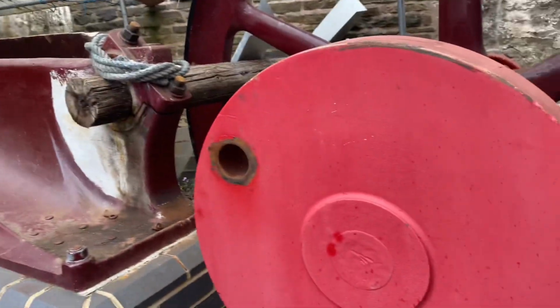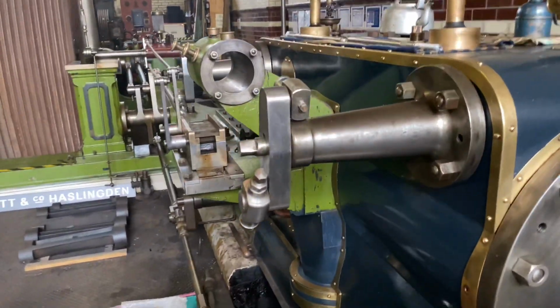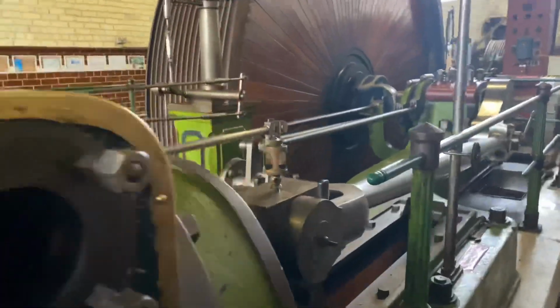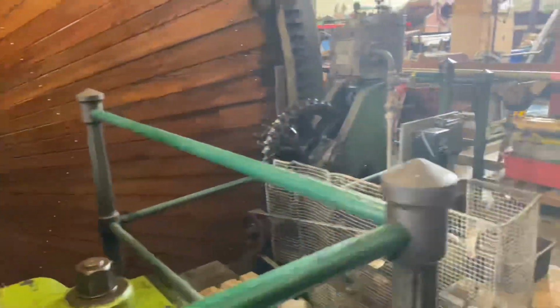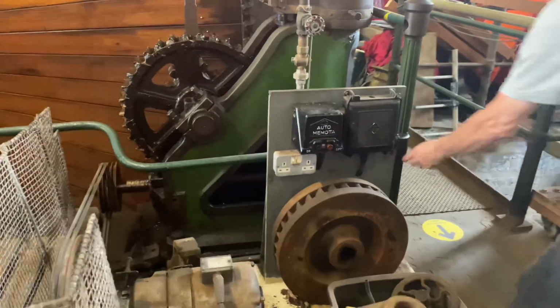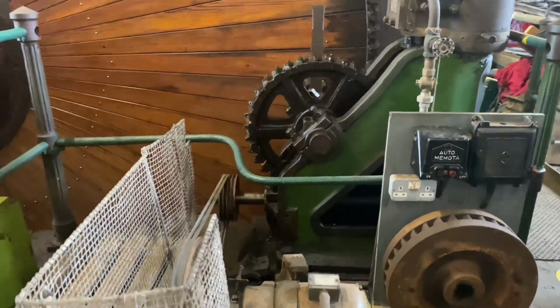Now to the main engine house, where there is the cross-compound steam engine which powered the looms. The valve gear was originally stolen, but David actually managed to find the original valve gear in a scrapyard. Now this engine can be turned over using a motor on the barring engine, so I'm going to be quiet now and just watch this engine slowly turn over on the barring engine. It does this for about a minute or so, doing just one stroke.